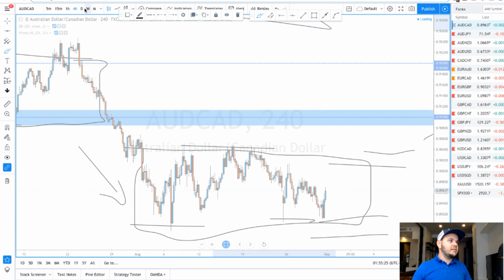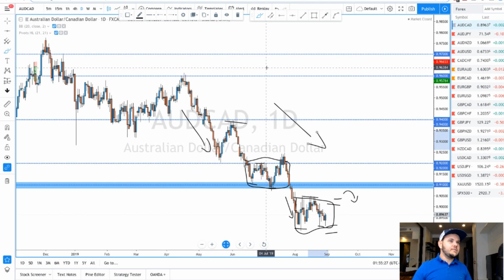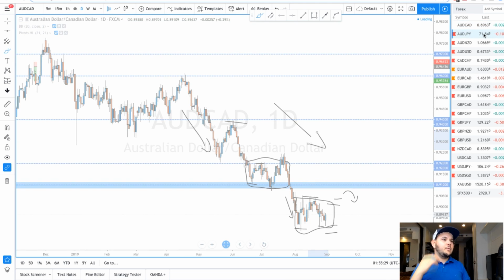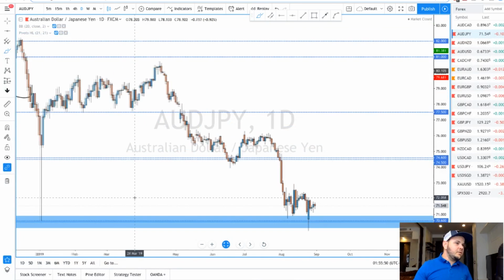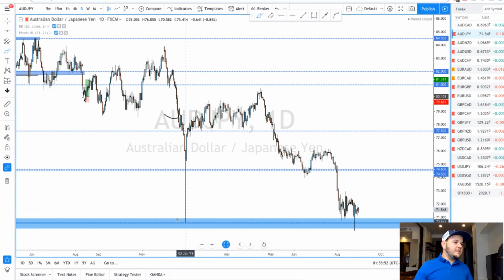Okay, so let's get back to the daily chart and move on to AUD/JPY, which will do the same, because they're all in a similar place. Now AUD/JPY is a little bit different because this one is coming back to a support, 70.6. Okay, and it's not exactly a round number, but this is where we crashed earlier this year, in the beginning of January. And now we're coming back to that place.